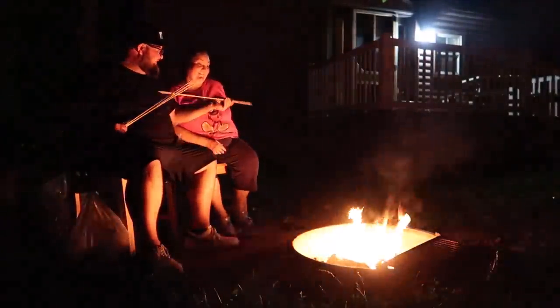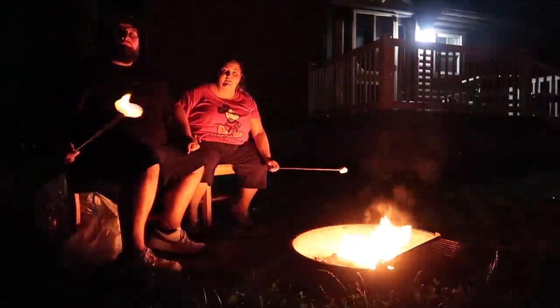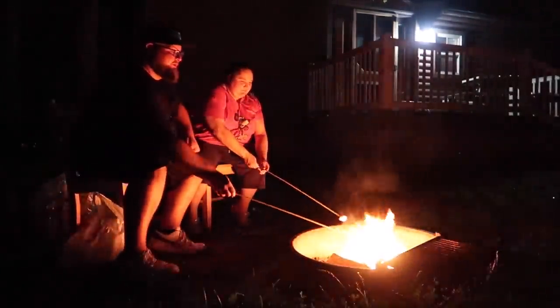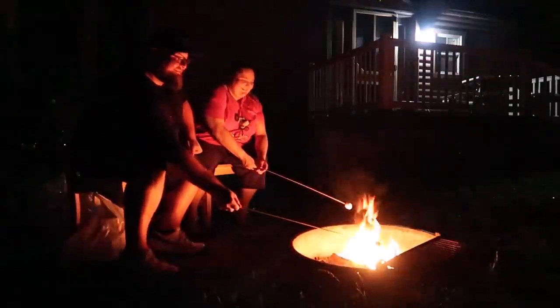We were set. Here's your stick. On fire. I like it. I like it charred. I like my marshmallows like I like my steak. Charred.